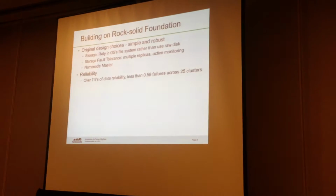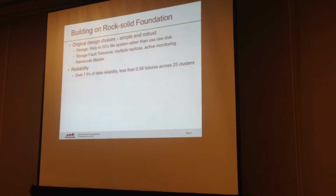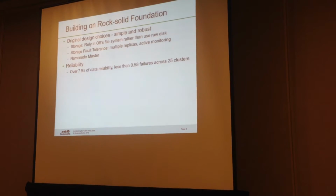Okay. There was a study we did in 2009, 2010, where we had about 7 nines of data reliability. And that was actually the worst we've had. We lost about 19 blocks out of 320 million blocks. And those were due to bugs in release 0.20. And those were fixed within about a month or so after we deployed at Yahoo. And since then, we haven't seen any; we'll be doing another study. So it kind of rivals storage systems from makers like EMC. And there were about 0.58 failures of the master node in about 25 clusters at Yahoo.